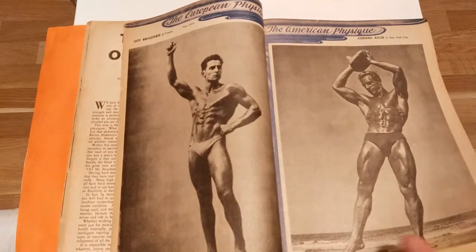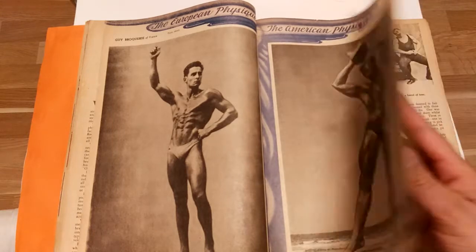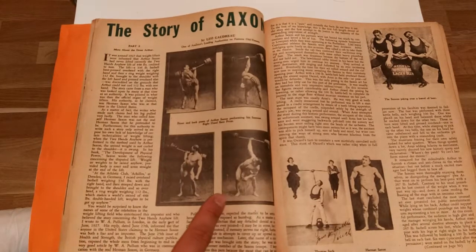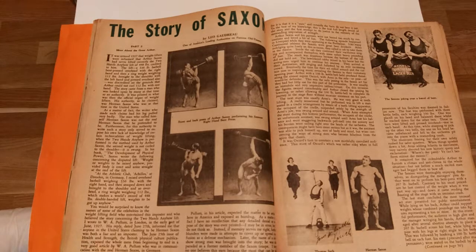At the time, Your Physique was starting to have some posters in the middle of the magazine, centerfolds, so to speak. The story of Saxon also continues. There are some great photos here of him doing bent presses and doing other strength feats like lifting 2 people. He also talks about how one of them would lift things with his teeth, lifting humans. It's just amazing reading these articles about these strongmen and all the things they could do. It's a shame that we don't see that stuff nowadays.